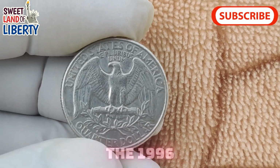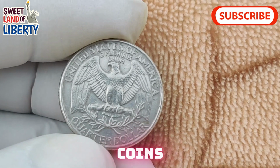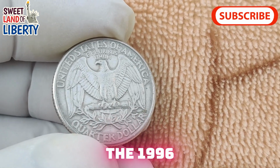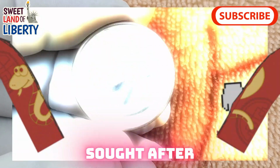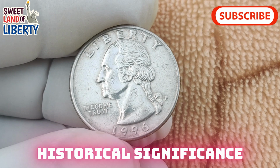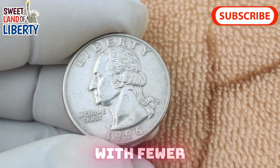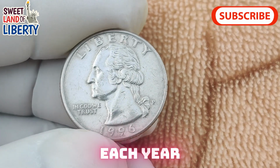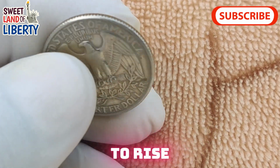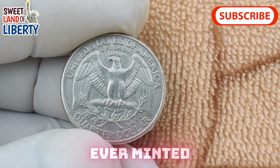Chapter 8. The 1996 P quarter's place in the modern coin market. The market for rare coins has experienced tremendous growth, with modern quarters like the 1996 P becoming highly sought after. Collectors and investors alike appreciate the combination of historical significance, rarity, and the thrill of owning a coin in near-perfect condition. With fewer high-grade coins available each year, the value of the 1996 P Liberty Quarter is expected to rise further, solidifying its status as one of the most valuable quarters ever minted.